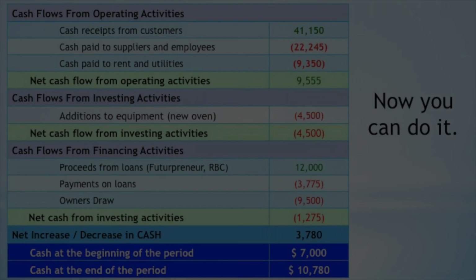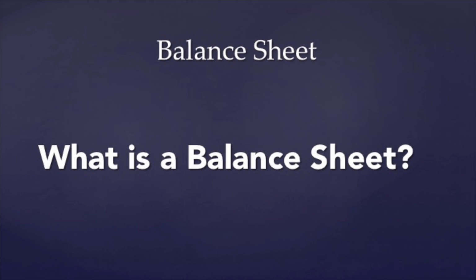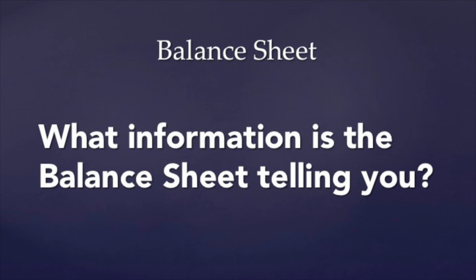The balance sheet will show you what a company owns, its assets, and how much it owes, its liabilities. It's a quick snapshot of how much your company is worth. Your balance sheet is a statement of the assets, liabilities, and equity of your business at a particular point in time. The balance sheet indicates the company's financial position at a particular point in time, usually the company's fiscal year end. It allows you to see what the company owns and what the company owes.